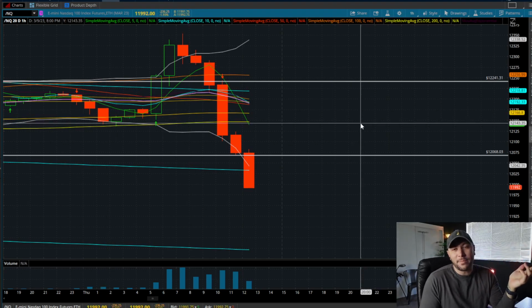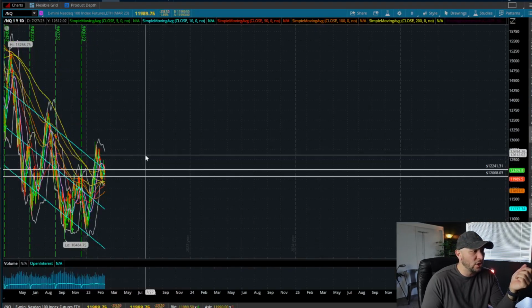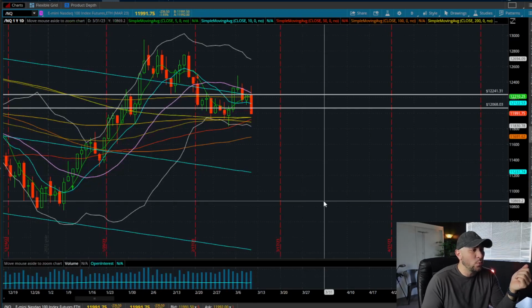Could we get an inside bar day today or tomorrow? Yeah, that's possible. Could we see an aggressive rally and a bounce tomorrow? That's also possible, but we could also flush as well. So let's go ahead and take a look at the daily chart here and see exactly where we are coming.